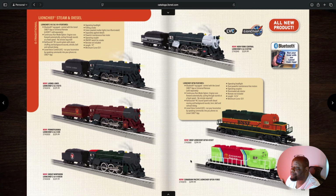Now, I really want to bring up the fact that you should think about these prices. Steam is always going to be more expensive than diesel, usually 90% of the time it is. But imagine you're first getting into this and you're doing something for your son or daughter, trying to get into trains. These semi-scales are a perfect way to start. They're not bad on price. They work with your phone, your iPad, any of your electronic devices that are Bluetooth compatible.